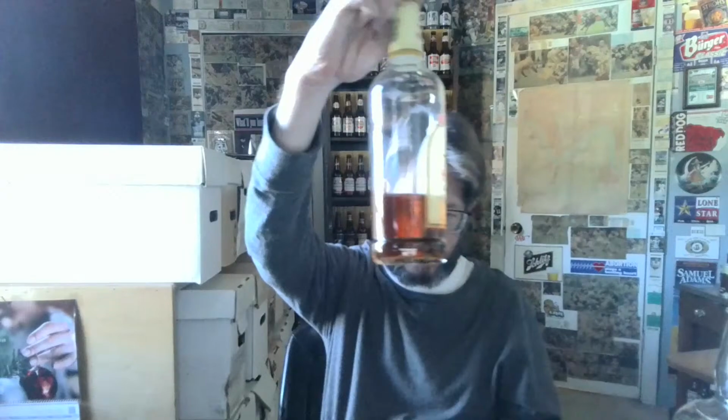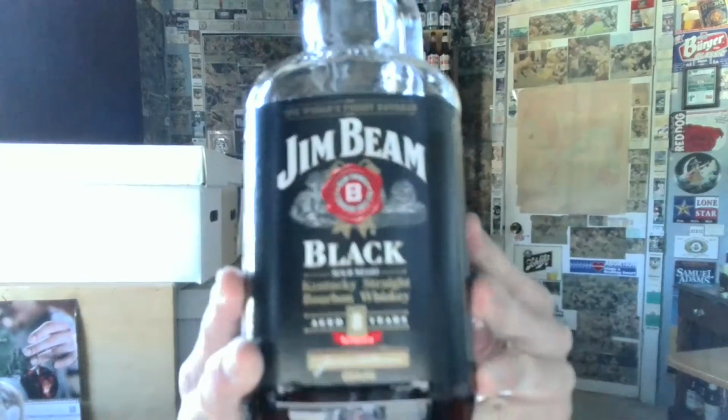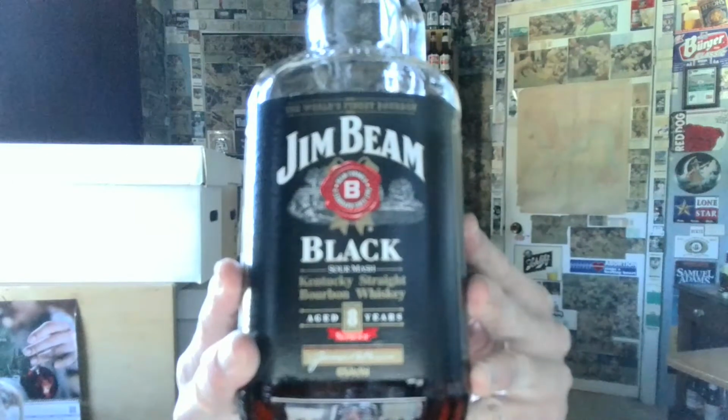It's got a nice cream colored cap. Now the competitor, now it's dark, but it could have coloring added because blended bourbon is allowed to have coloring and flavoring added. But it doesn't say anything about coloring or flavoring. And Sazerac, who owns Barton, they're usually pretty good about saying if it's got coloring or flavoring added. I mean, they just tend to mention that. Not to say they always do, but here's Jim Beam Black, 8-year aged.